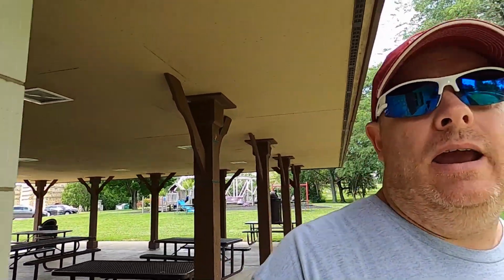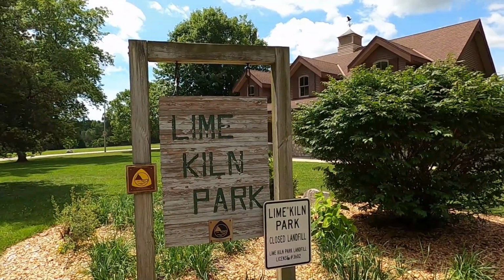Doing a little road trip today and wound up in Ozaukee County, Wisconsin. I am in the city of Grafton. And my first stop today is at Lime Kiln Park. There you go, Lime Kiln Park.